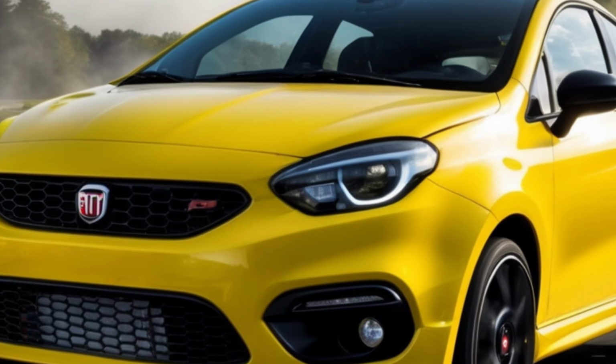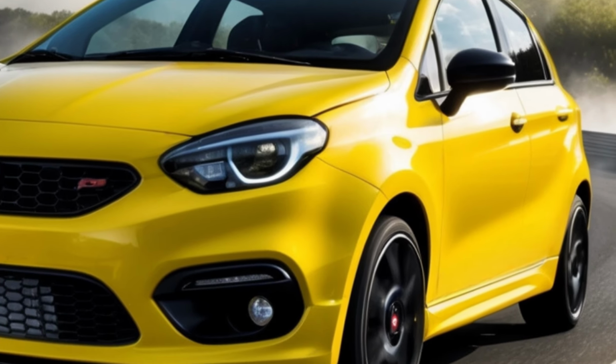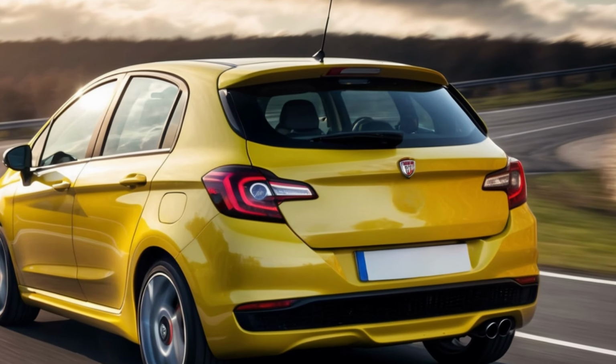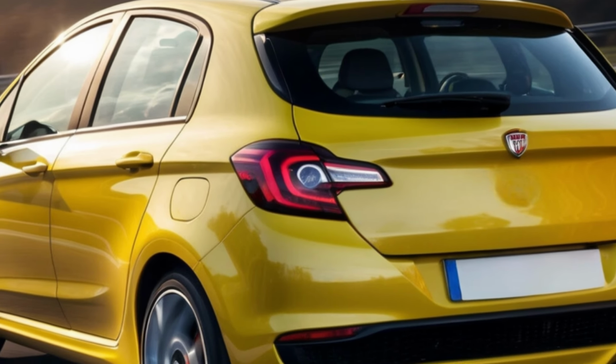The Fiat Punto, a name synonymous with Italian driving flair, has evolved into a modern marvel with the 2025 Punto Sporting. Building upon the legacy of its predecessors, this compact hatchback offers a blend of style, performance, and practicality.